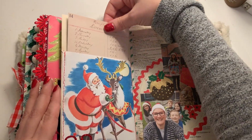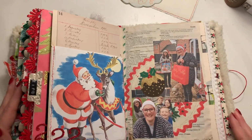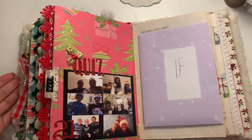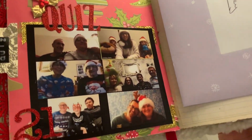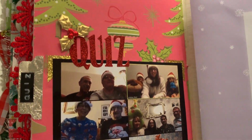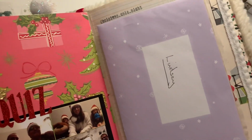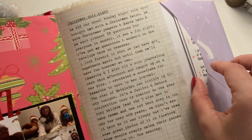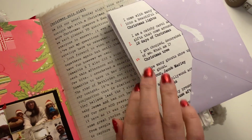So on the right hand side I added a Christmas pud, just because I'd made the cake today, so it's rather fitting, and that is the whole spread done. So here's a look at yesterday's spread and today's spread together. Really happy with how they came together. Yesterday's spread is exactly as I wanted it to come out, and today's spread I had no idea what I was going to do, so I'm really happy with the end result.